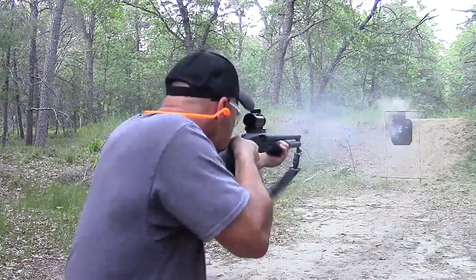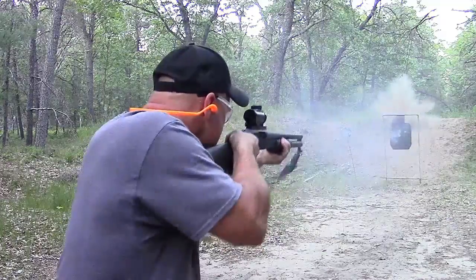Number five, the amount of ammo availability and the different types of ammo is like no other firearm out there. You could go from a weak birdshot target load to a heavy turkey load or a buckshot or slugs. It's amazing the variety of ammo you could shoot out of one particular firearm. I don't know that there's any other gun out there that has that much versatility to it than a shotgun.